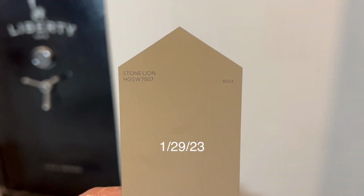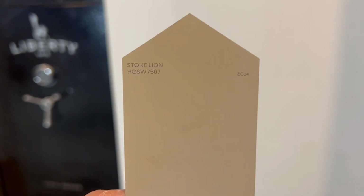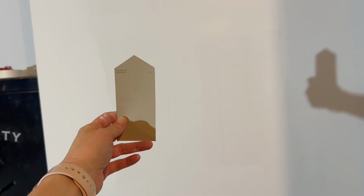This right here is the paint that we got from Lowe's. It is called Stone Lion. Really like this color. So we're gonna paint the walls.